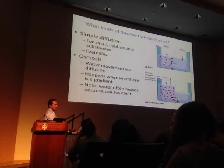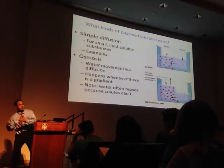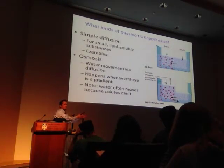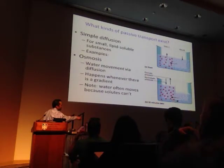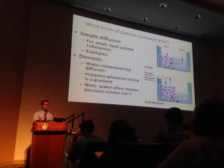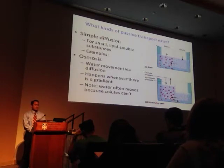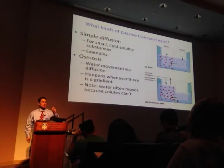So instead, water moves. And water follows solutes. Remember that statement? So water moves to where there's a high concentration of solutes. Thirty minutes later, you see the level of water on this side is lower because the water moved to the area here via osmosis. So water movement is a special type of diffusion.